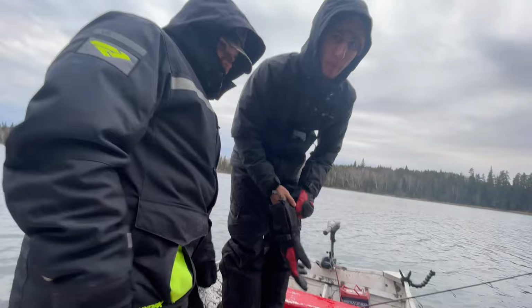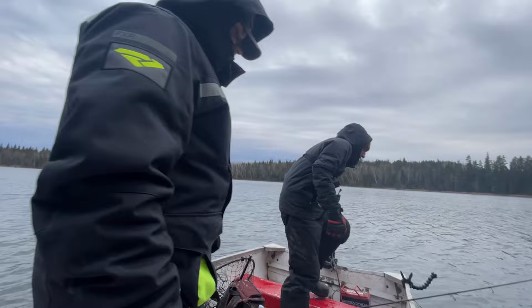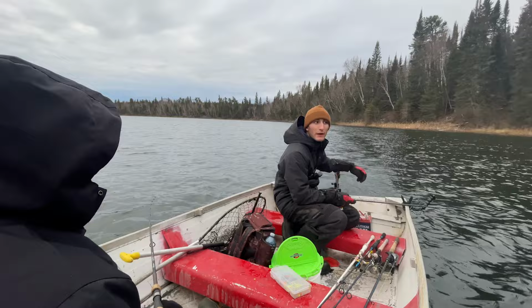Got like an hour of daylight left. Yeah. I think the bite's picking up. No, it's not that. We just got lucky, trust. Yeah. Just missed my third fish. And it was big. It was big! Okay, let's keep trolling. Yes, sir. We're on. We're on, Kalen.